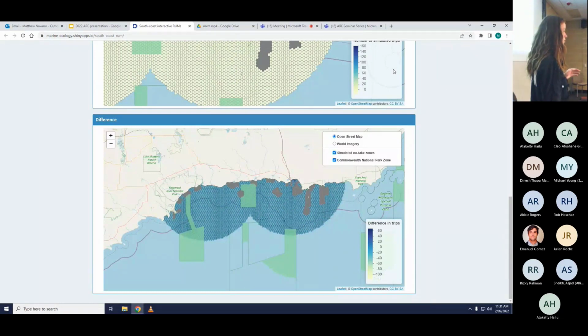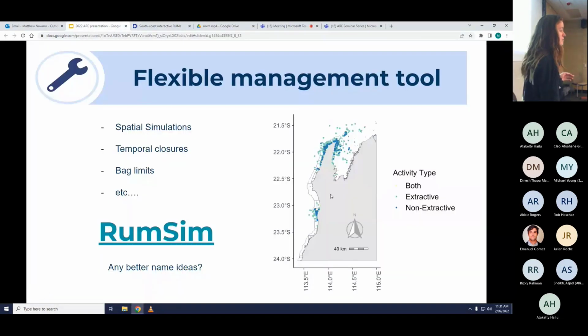So this is what we're working on just now to try and make a really useful management tool that we can give to managers and traditional owners with joint management, so they can actually test management options themselves.